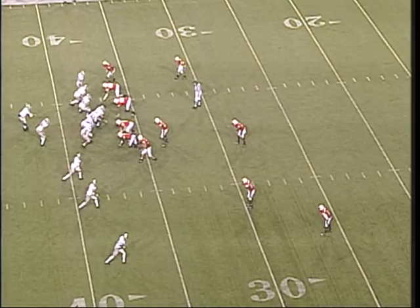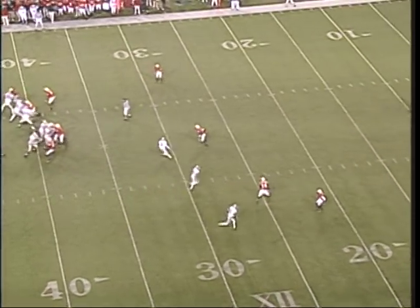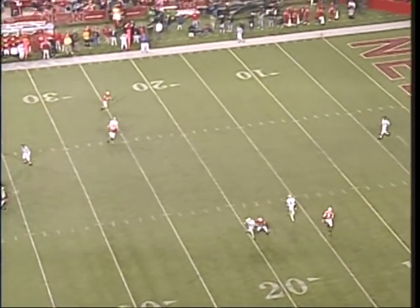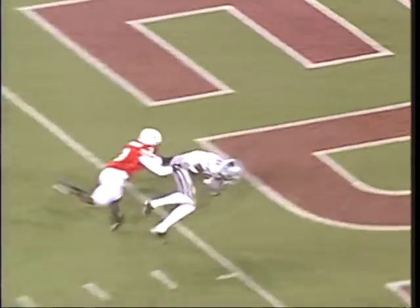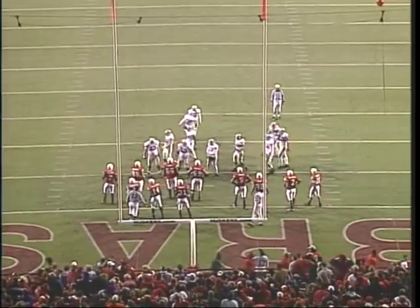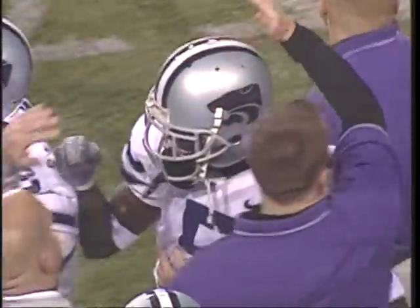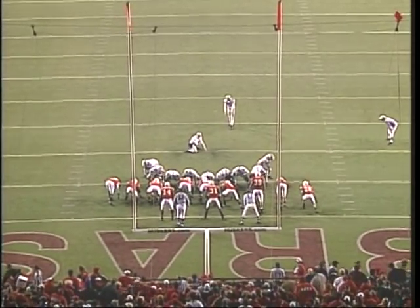K-State, great blocking up front all day long. L. Roberson has stood in the pocket and had a chance to look deep down the field. And for the second time in his career, he has thrown for over 300 yards. And James Terry has a new career high, 175 yards receiving. He was the second receiver who ran down the post. Great throw by L. Roberson, not allowing the safety to get over there and make a play at all. He caught it at the 5, took it in. James Terry, another K-State touchdown.